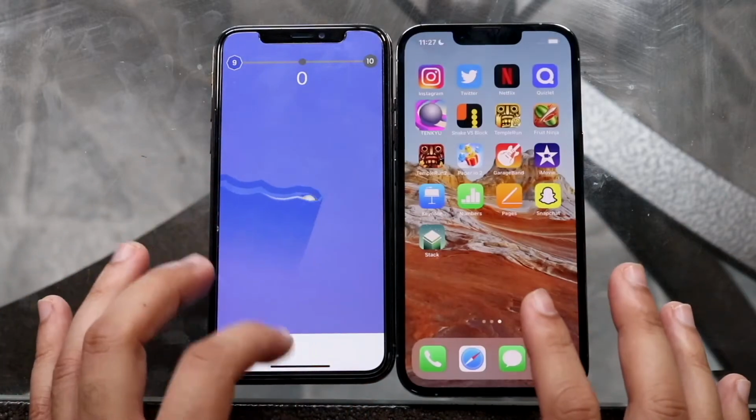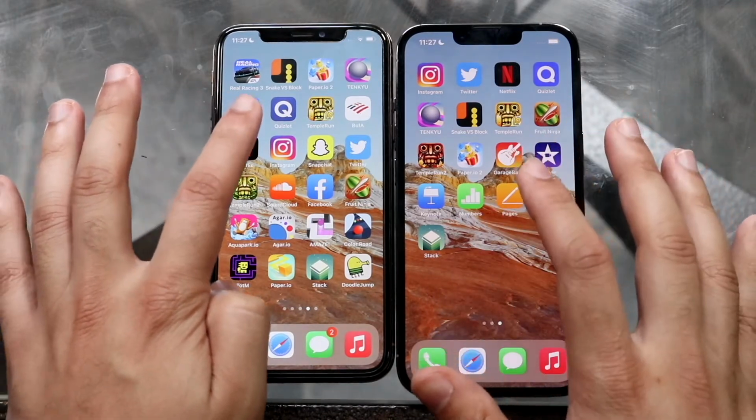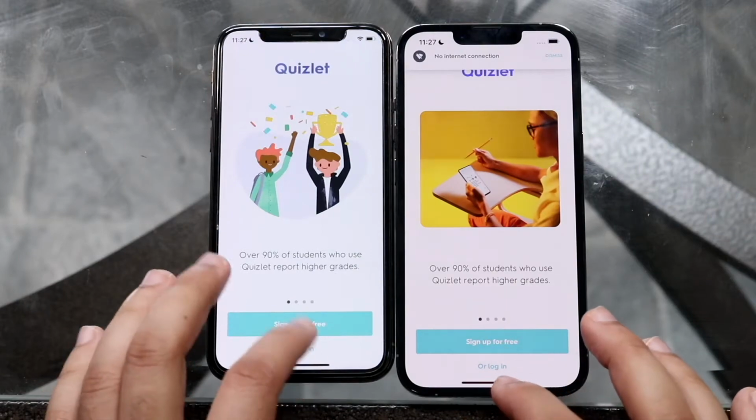Gameplay-wise, they're probably going to be roughly around the same. Hopping out of this one, let's get into Dropbox. 3, I don't have it here. Let's get into Quizlet. 3, 2, 1. And I think the 13 Pro again was the faster one there.